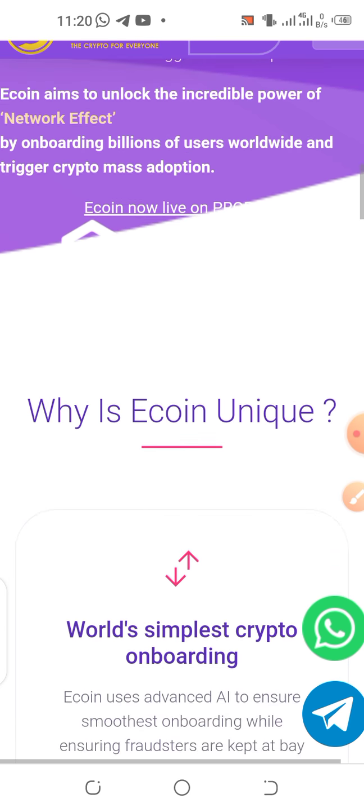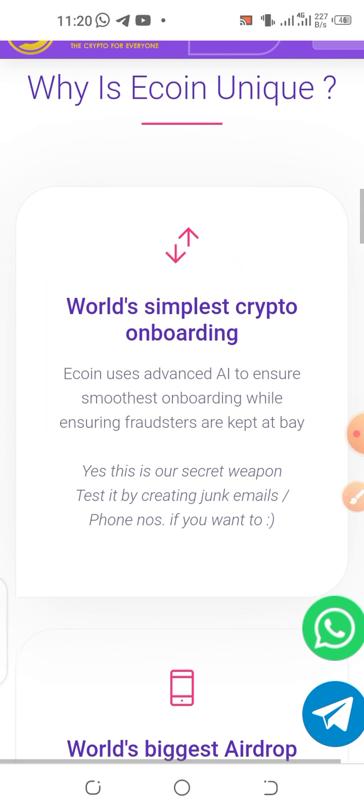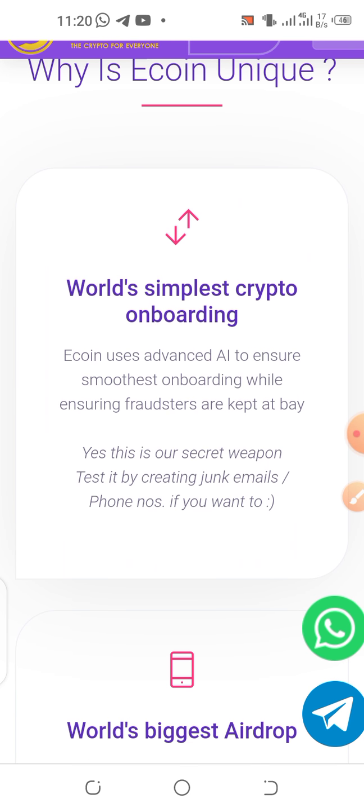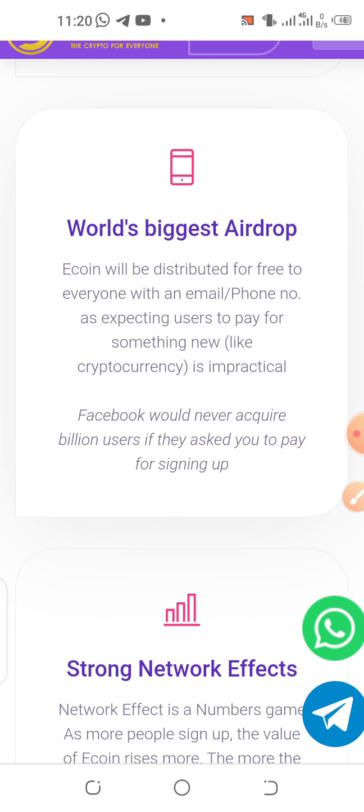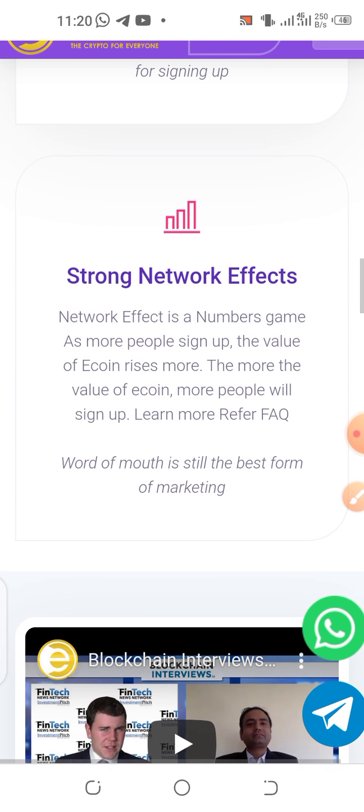So let's scroll down and see more. Why Ecoin is unique. Ecoin uses advanced AI to ensure the smoothest onboarding while ensuring fraudsters are kept at bay. Okay. The next one is world's biggest airdrop. Ecoin will be distributed for free to everyone with an email or phone number, as expecting users to pay for something new. Okay, they are trying to say that they don't expect you to pay anything. You are just signing up with your email address and your phone number, just like I said before.